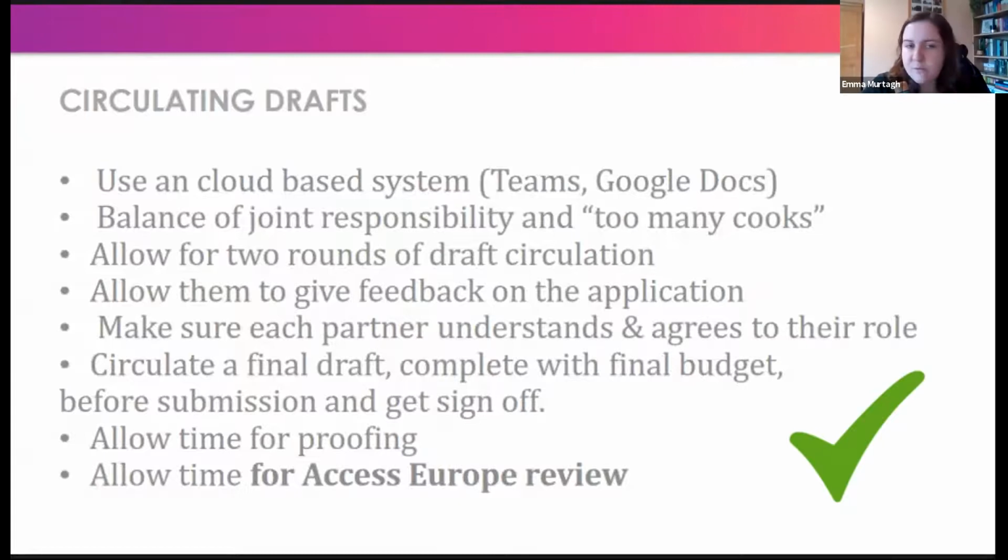Make sure that you allow for 2 rounds of circulation, first round for them to give feedback, second round for them to get their final sign off and any last things before you do your third one. Allow for feedback, all that kind of thing. Make sure each partner understands and agrees to their role. So that is where something like an MOU can come in, to make sure that they absolutely understand what they're taking on with this project. There's no excuse for them to turn around once it's funded and say, oh, I didn't know that was expected of me. It's clearly outlined in black and white, and they've signed it. Circulate the final draft once it's complete with the final budget and get sign off.